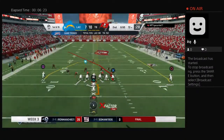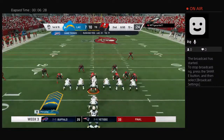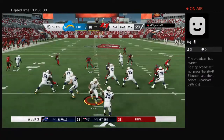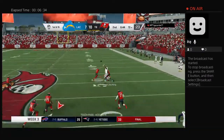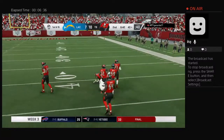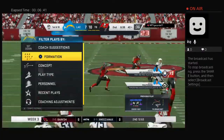The Charger drive about to get going, and they will simply, Charles, be looking to duplicate what they did last drive when they were able to push it in for 6. And they hope it'll be that easy, right? To be able to take exactly what happened before. He's got a man, complete. A big play there for L.A.